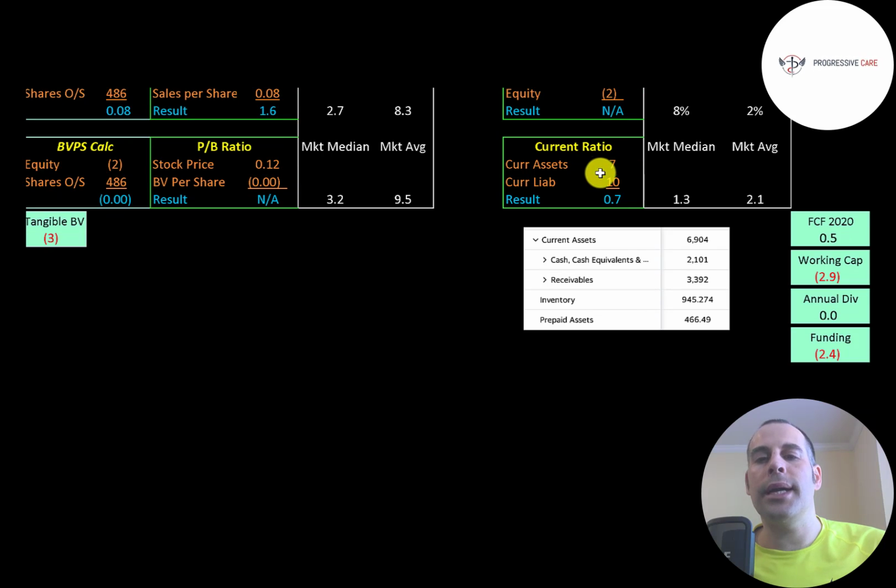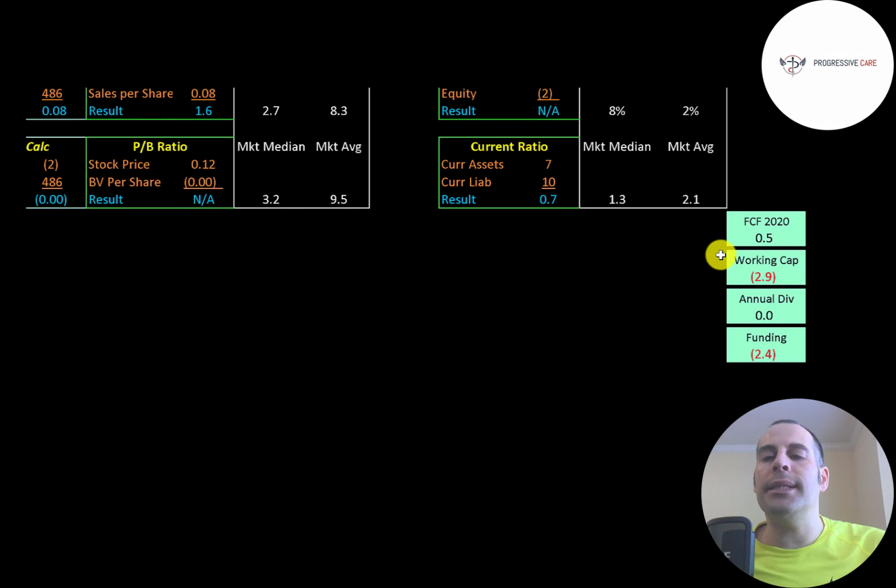Current ratio is current assets over current liabilities. They can cover only 70% of their current liabilities with their current assets. And their current assets are $2 million of cash, $3 million of receivables, and $1 million of inventory. So the company does seem to be undercapitalized. They had $500,000 of free cash flow, negative $3 million of working capital, so they're short about $2.5 million. They're going to need more debt or equity to run their business over the next 12 months.